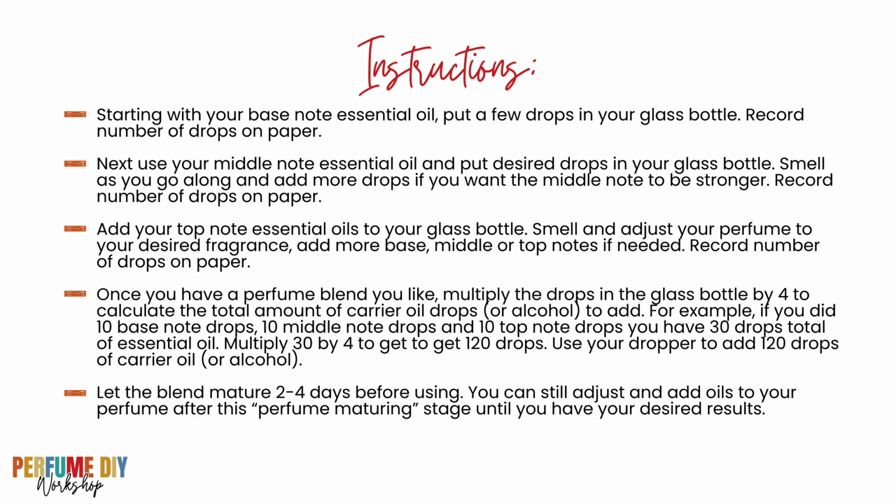So some of my instruction for us as we start blending, I want you to start with the base essential oil. And if you have your spray bottle, you could just put it directly in your spray bottle. But another idea could be to get an empty oil bottle, even one that you've used before, maybe an empty frankincense bottle, because that's a base and that's the base oil you want to use. And you could do your mixing in that one to get your blend where you like it.